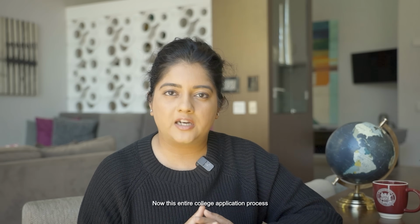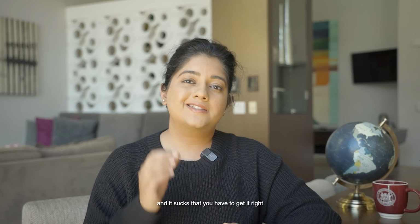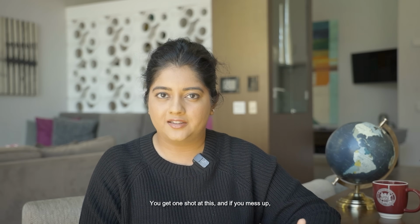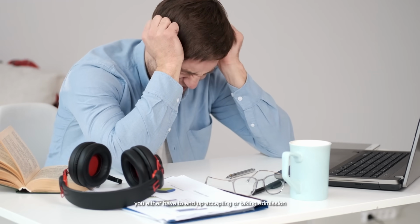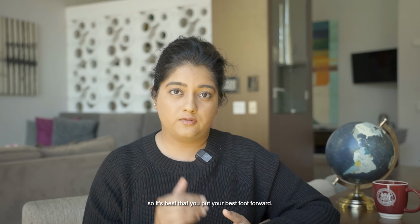Now, this entire college application process is extremely overwhelming and complicated, and it sucks that you have to get it right on your first try. You get one shot at this, and if you mess up, you either have to end up accepting admission into a lower grade university or take a gap year, miss out on a whole year of school. None of these options sound great, so it's best that you put your best foot forward.